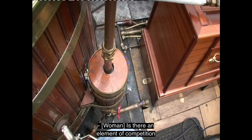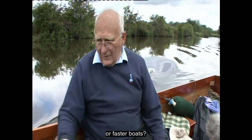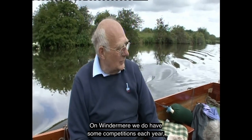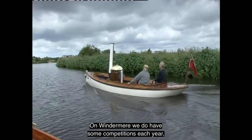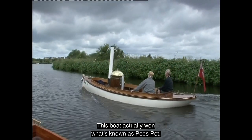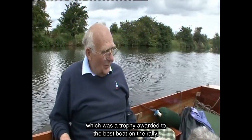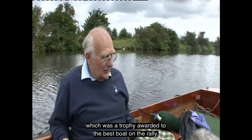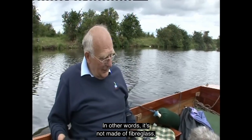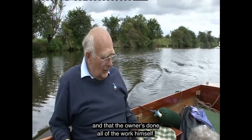Is there an element of competition between steamboat owners to have better boats or faster boats? I think there is a little bit of that, but not very much, thankfully. On Windermere we do have some competitions each year, one of them for the best polished brass. This boat actually won what's known as Pod's Pot, which was a trophy awarded to the best boat on the rally, built in traditional style. In other words, it's not made of fiberglass, it's been built by the owner from wood, and the owner's done all the work himself.